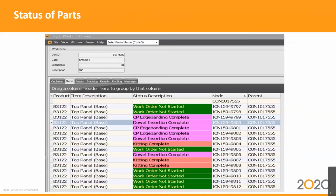Right here, what I'm showing you is what I've been talking about, which is the status of parts. When you look here at these top panels, they're in different statuses. All this is live and being tracked as it goes through the machines. So you have edge banding complete. When it goes through the edge bander, nobody scanned that one, but that is a SQL database on the edge bander, and we have that SQL database talking to Insight and changing the status of the part to edge banding complete.